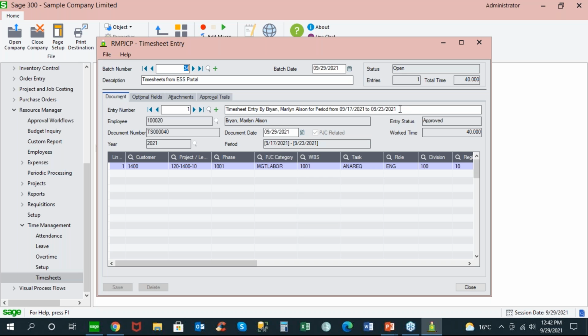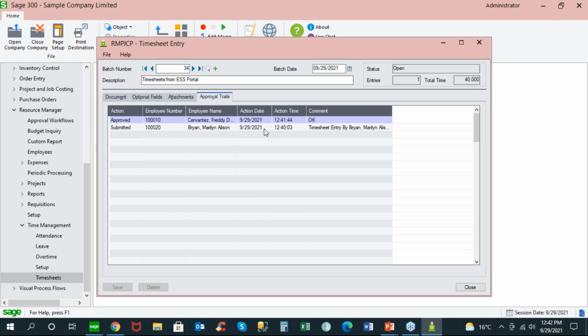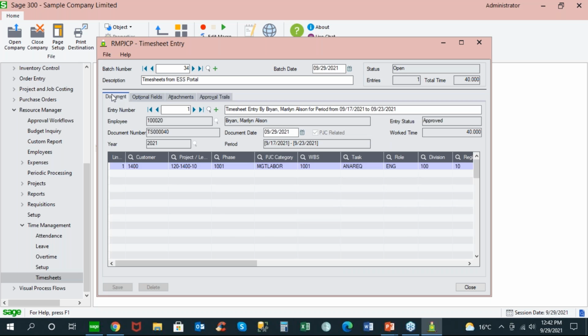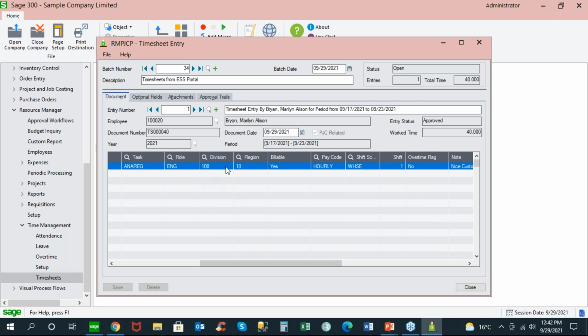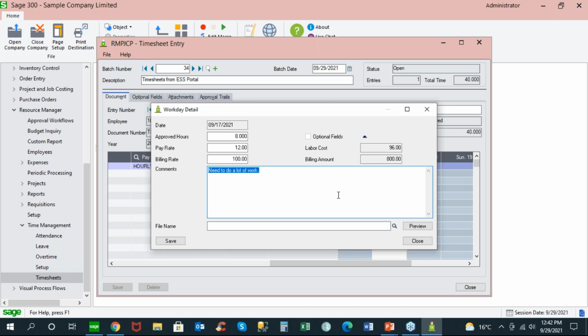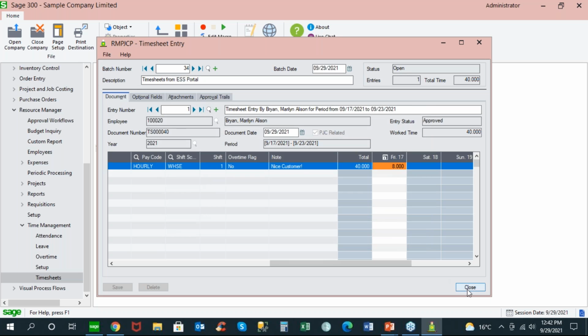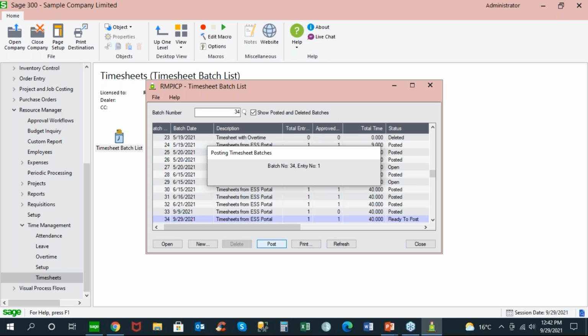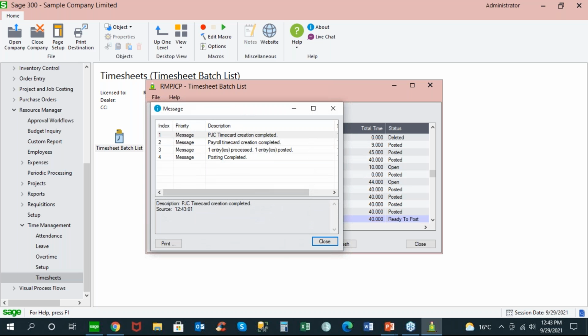And you can see that pay period has been recorded against the employee who set up the timesheet entry. Again, the approval audit trail with a date and time stamp, comments, the attachments that are visible here in the back office, any optional fields, and the document details. And we've allocated to the pay code and the shift code that applies for payroll purposes, and the note that's here, and then the comment that we had is also recorded, as well as the pay rate and the approved hours. So all that information's been captured. Now I just need to go ahead and post. And this is integrated to both PJC and payroll. So we're going to be creating a time card entry within PJC, as well as the payroll time card.